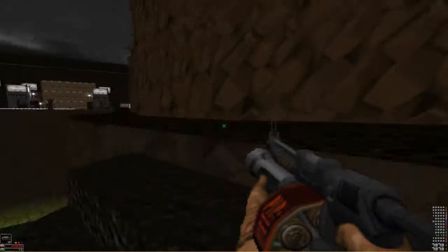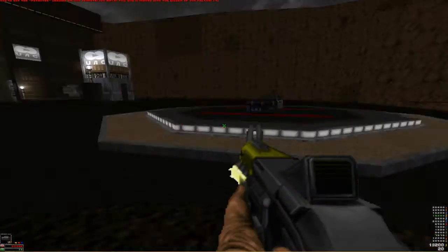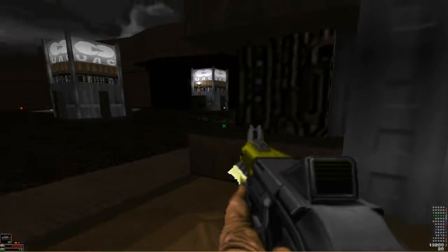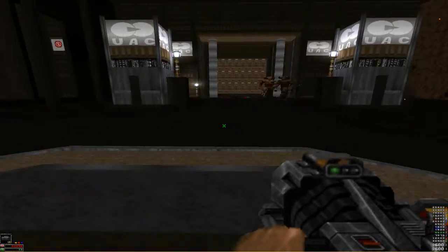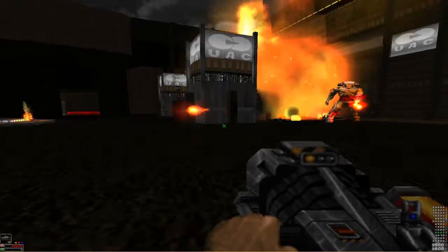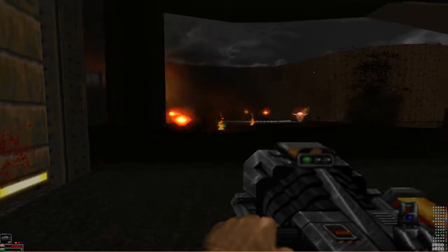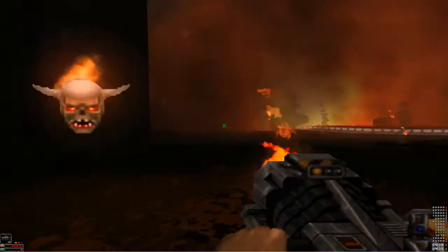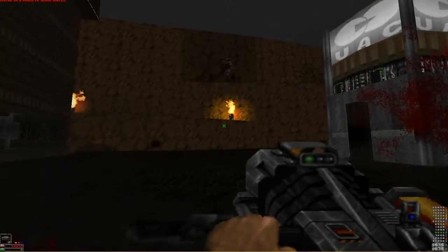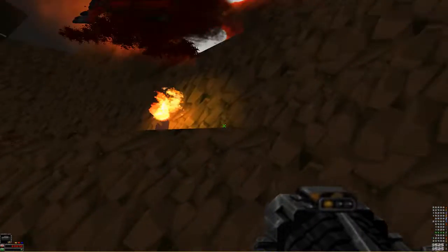I think I am. I've never played this map before, so naturally I have no idea where I'm supposed to go. But I think I heard a Cyberdemon. There he is. Two Cyberdemons, okay. That explains the corpses. I'll tell you what, get a taste of meteors. There you go. Did I blow him up there? Okay, I blew him up.